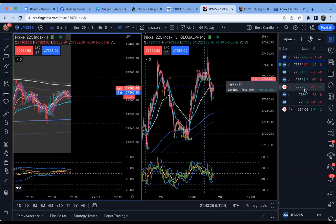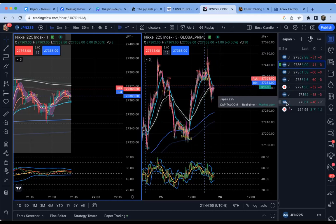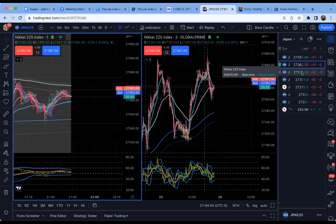Then we have Oanda. Oanda actually has quite a different number, 27,212. It's the most different that we've seen so far. And it's quite different. I mean, like 150 points different. Here is Forex.com, also quite similar to Global Prime in this case. Okay, so those two are fairly similar to each other. Then we have Capital.com, and it's more similar again to Black Bull, 8 cap, and Pepperstone.